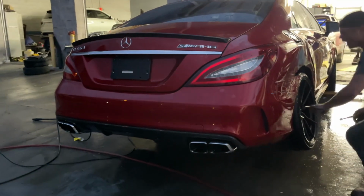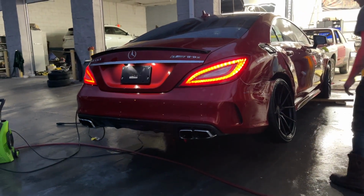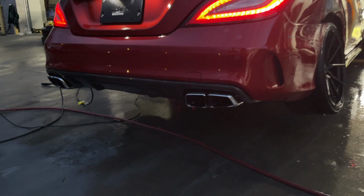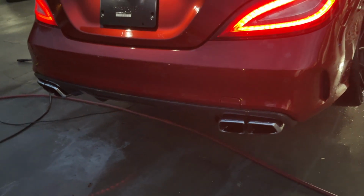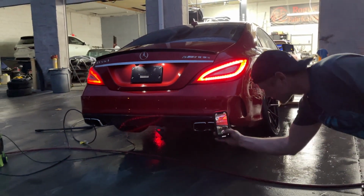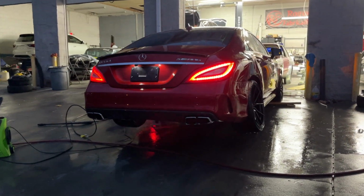This thing sounds wicked. Dang, look at those taillights here. Hey, it does sound pretty good. The cold start sounded a lot better. Rev it up. That thing sounds wicked, dude.